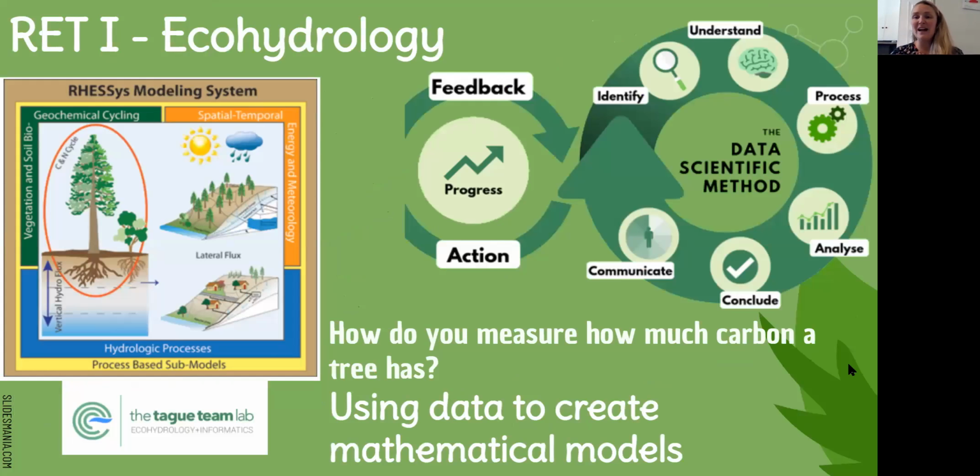Last summer, as Frank said, I worked with Lewis in the Teague Team Lab. Lewis is an eco-hydrologist who is also a data scientist. Last summer, I really had the opportunity to learn about a new field of science. If you've never heard of what a data scientist is or what they do, don't worry, I was you exactly 1 year ago, having no idea what lab I was being put into and how it was going to relate to my curriculum.